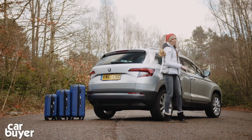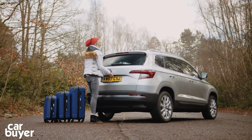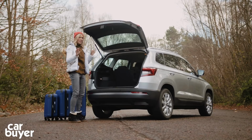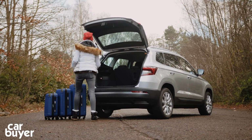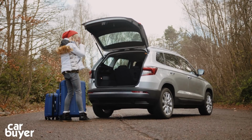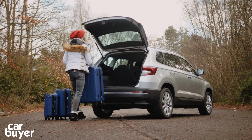Now, round at the boot, this is the Karoq's trump card, really. If you go for those clever rear seats, you have the largest boot in class. And even if you don't have them, well, look at it. I mean, the boot is enormous. It's of good shape, although there is a bit of a drop down for when loading the suitcases.